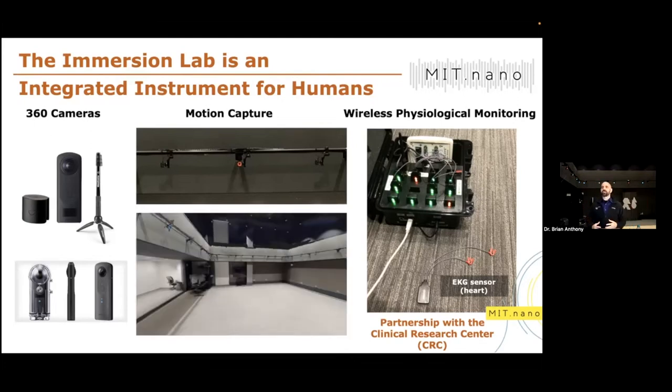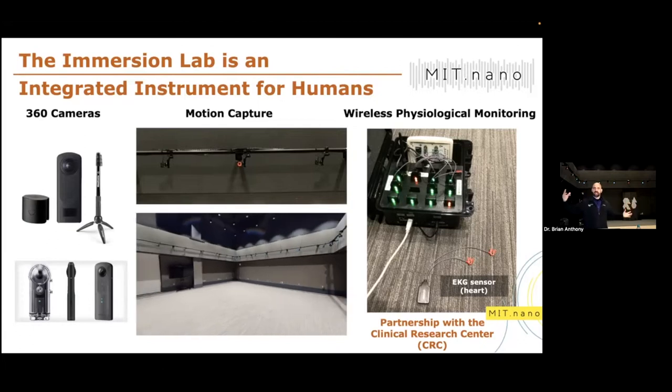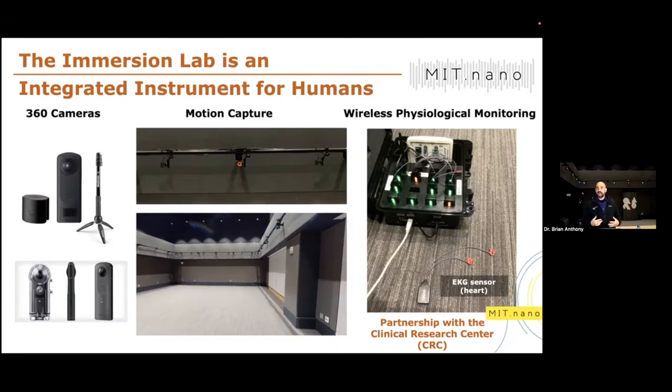It's an integrated instrument for humans where we can track how they move around. We can measure aspects of their physiology, the force they're applying on the floor, the electrical signals coming from their muscle, the rate with which they're breathing. We have a strong collaboration as well with the Center for Clinical and Translational Research over in building E25 here at MIT, who very much supports human subjects research on campus.